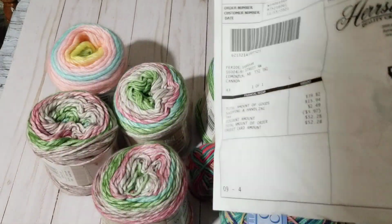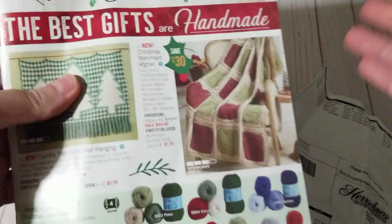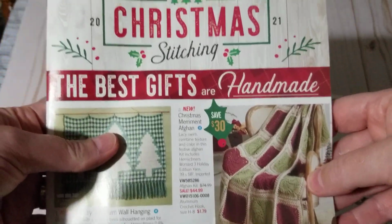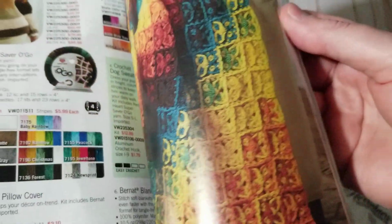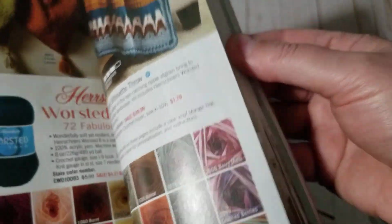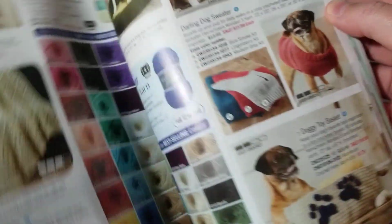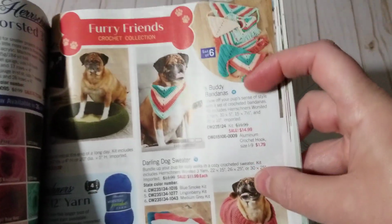And then, first time I received a magazine. So I guess ordering one after another, they send me a magazine. But you know, these yarns are overwhelming when you look at the colors. I just have to go through them one at a time. Look at these colors. Aren't they beautiful? I just love them.